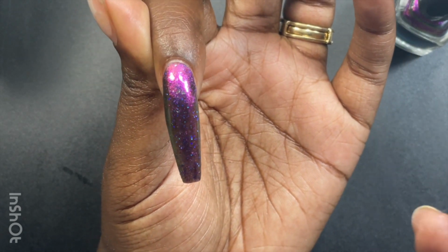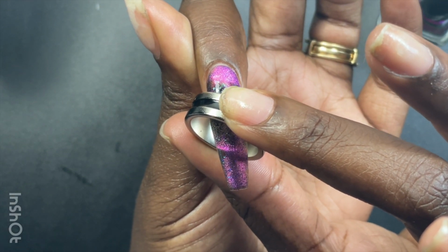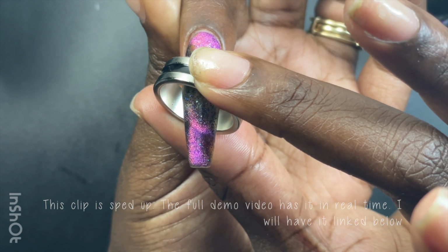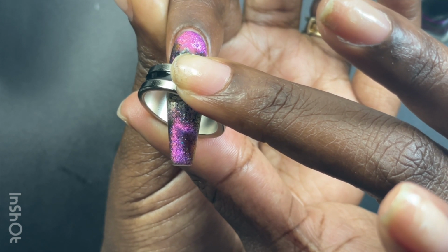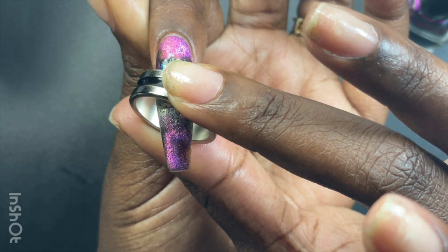So a quick demo of a product that I was sent from the folks over at Polish Pickup. This is a new magnet they will be having available. This is a ring-shaped magnet to be used with magnetic polishes. At the time of recording, I do not have sale information for this product, but it will be available on the Polish Pickup website. I will have a full demo of this magnet up in a separate video.